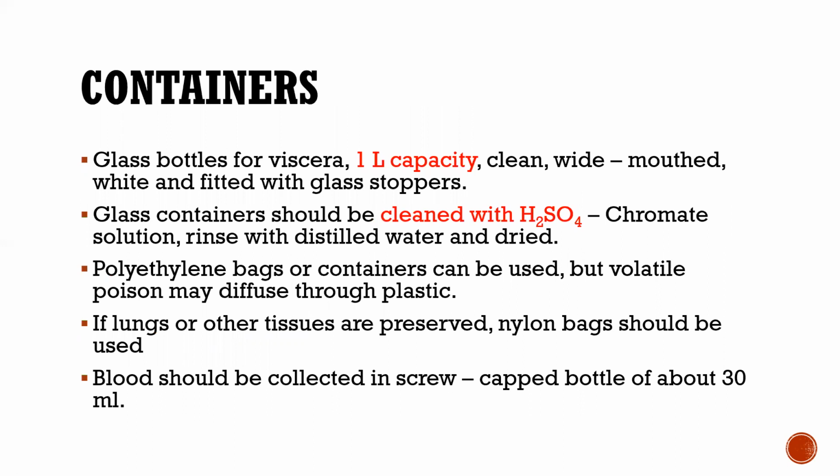Now regarding the containers, usually glass bottles are used for preservation of viscera, which have 1 liter capacity, and it should be clean, wide mouth, white, and fitted with glass stopper. So this is the criteria for the glass bottle: 1 liter capacity, clean, wide mouth, white, and fitted with glass stoppers.